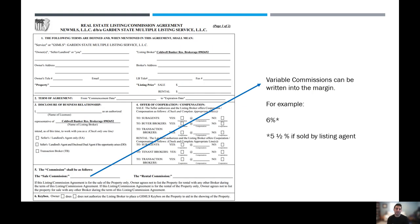The other thing I want to point out is in terms of the sales commission, this is one point where sometimes you have to go into the margin. Variable commissions is an example of this. So for example, if you put 6%, you put a little asterisk, you could put 5.5% if sold by the listing agent. That's something that you would write right into the margin. So that would be the one exception where you're not putting something on a blank space.